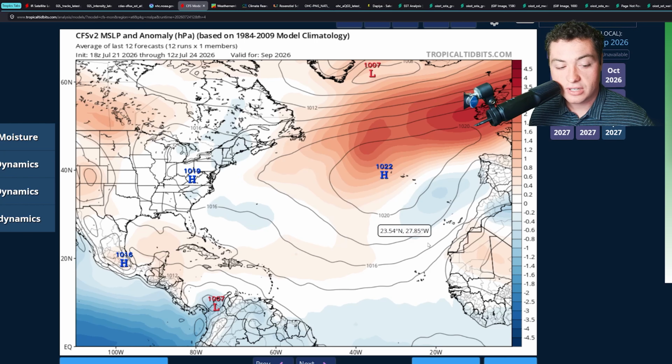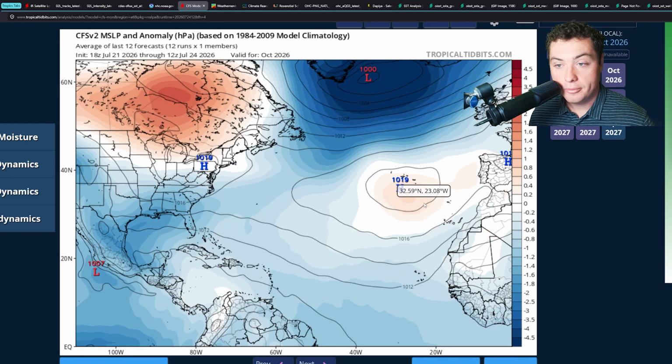Main development region dips to around just above or around average. Same thing with the Caribbean as well. So things start to get a little interesting there. But look at October, ladies and gentlemen. This is a pretty significant switch flipped right here, and this is right about when El Nino is peaking. So this is an intriguing thing that we're going to want to watch out for.